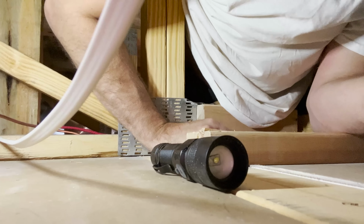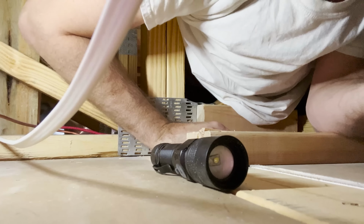Where's that step at? Jesus Christ. Oh, I'm not even close. Oh shit. There we go. This is a big step right here. Oh, I need my phone. Oh, I found the step. Oh, yes. Oh, that step. That was the best idea I could have ever had. I can see light.